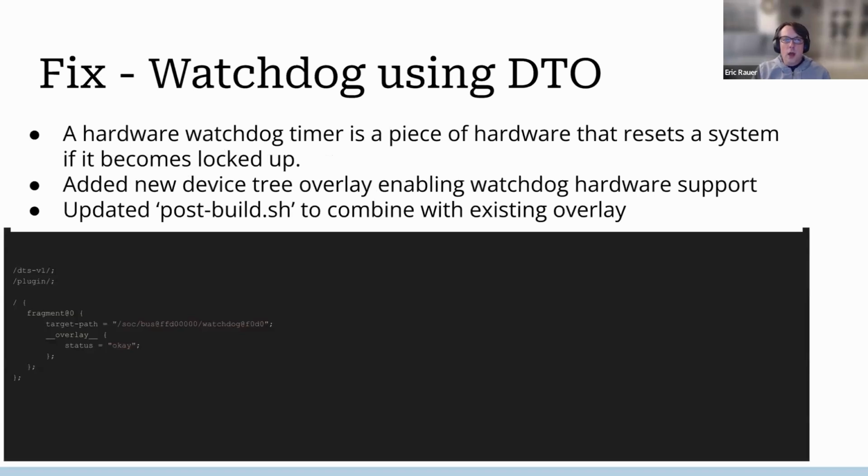So the watchdog is, I think, sort of interesting in that I'm using someone else's kernel config and device tree. Turns out that basically the watchdog hardware has configuration and it just wasn't enabled. So I was able to create a device tree overlay, basically patching that. I could have done it as a patch in Buildroot, but I decided to do this overlay.